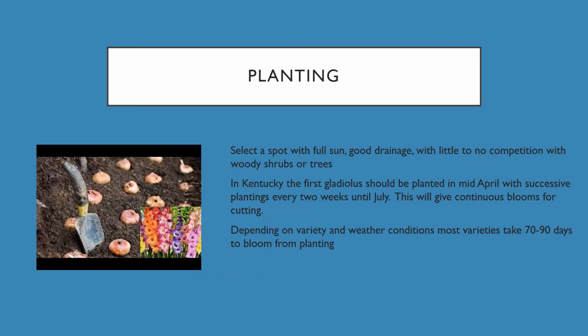Once you've gotten your bulbs, you're ready to plant. You want to select a spot with full sun. That's generally over 5 hours of direct sun contact a day. You want good drainage. You don't want any competition with woody shrubs or trees because they're going to take nutrients and water and the plant just won't grow well.